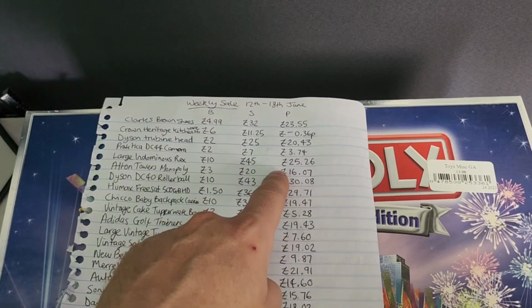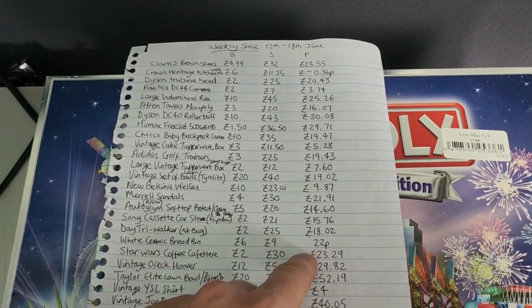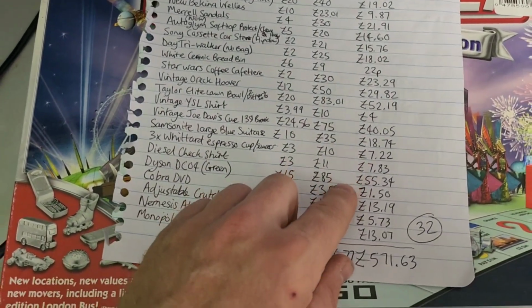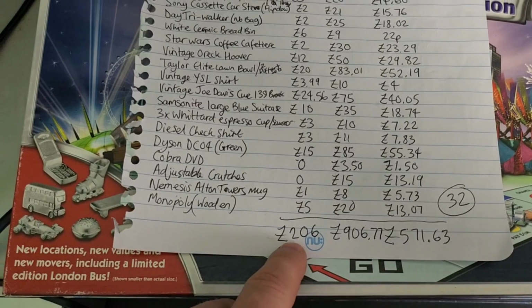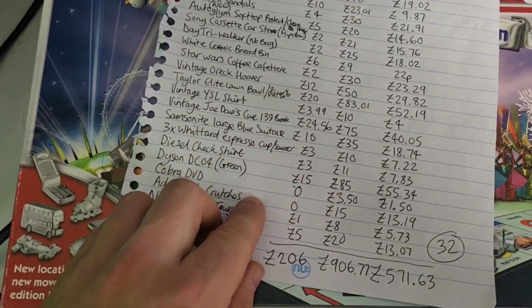So when somebody's saying they are wrong and this is all wrong and I haven't done it right, I have done it right, because when you come down to the total, this is how much the stuff cost when I bought it.